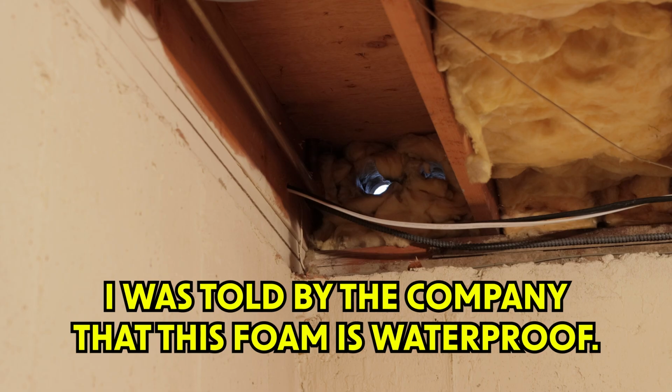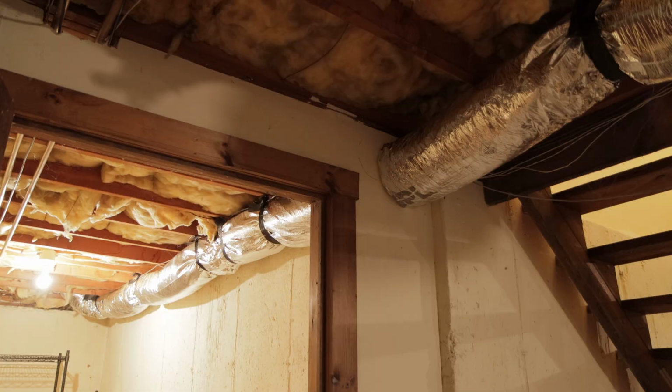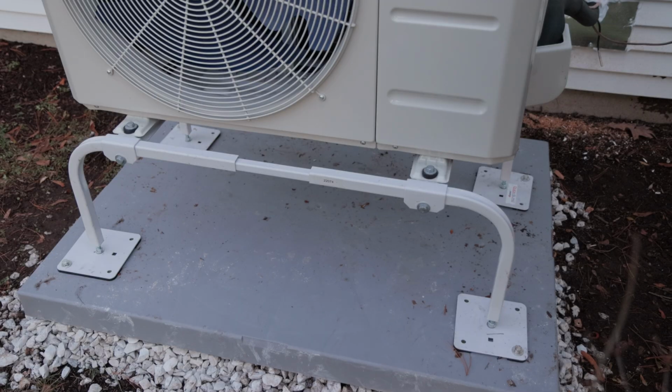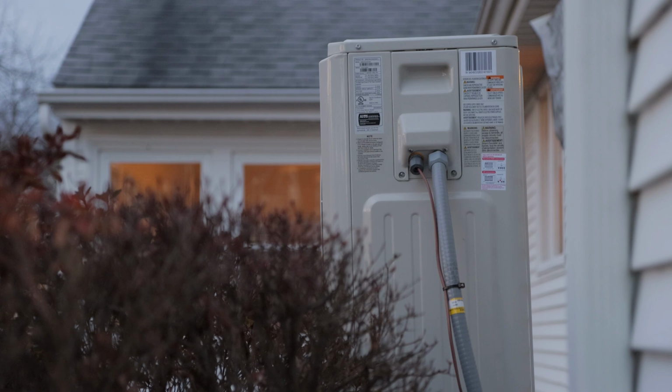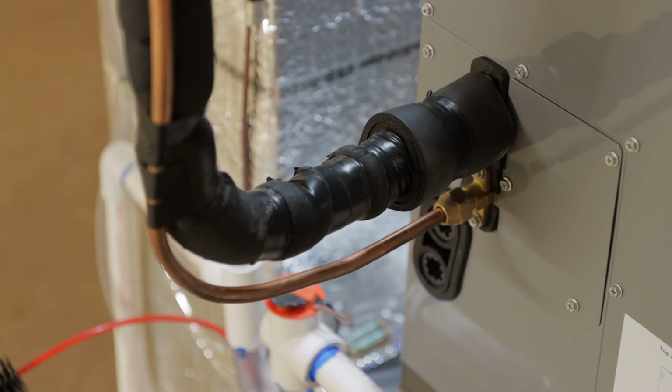The holes were filled with some sort of foam that expanded quite a bit as it dried. All of the remaining ductwork was finished as well on this day. On the outside of my house, the condenser was bolted to a stand with rocks underneath it. The power cable was connected to the unit. So were additional pipes that go to the air handler in my basement.